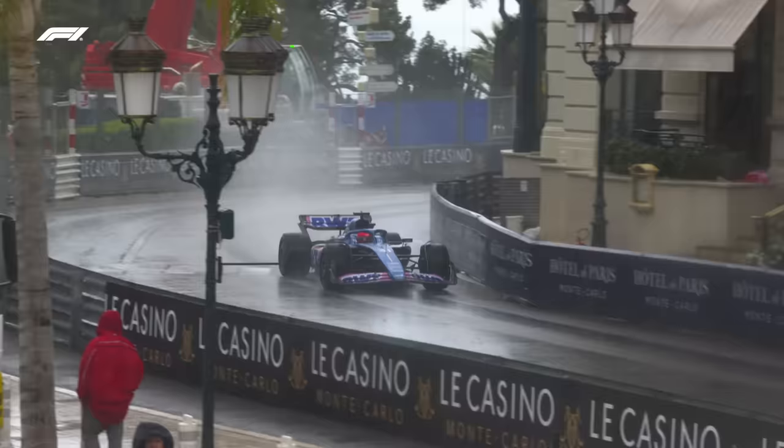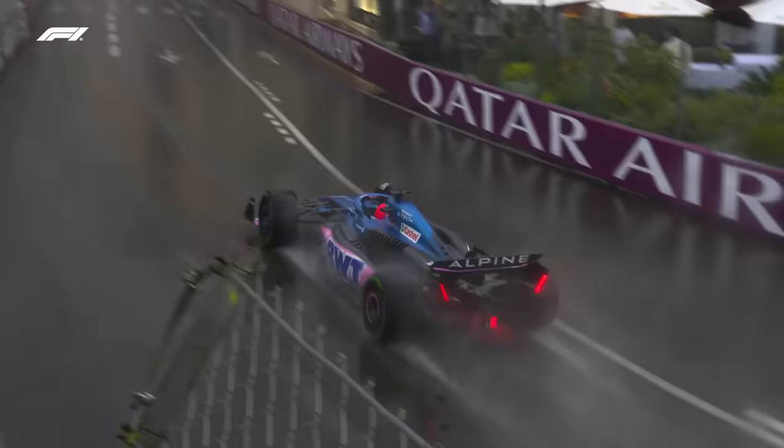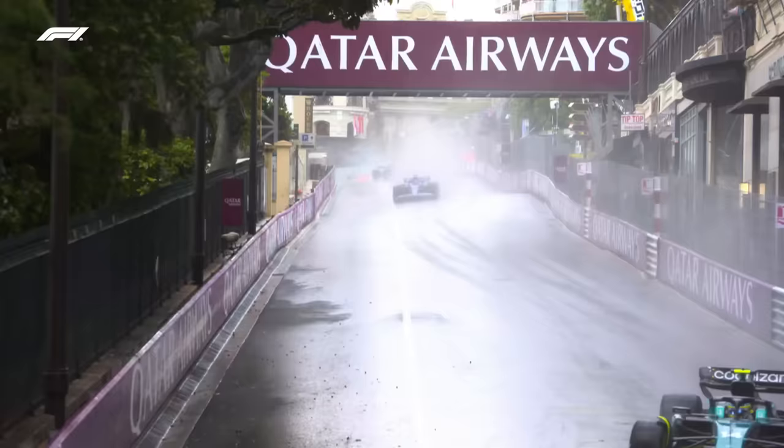Driving around Monte Carlo is the supreme test of driving talent. Chuck the rain in and you are seeing superhuman performance just to keep it on the road.